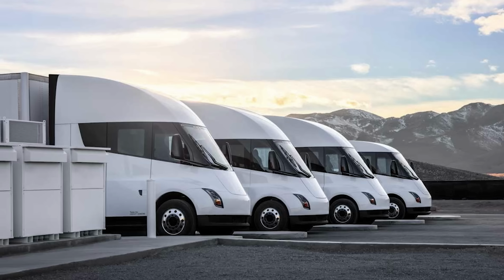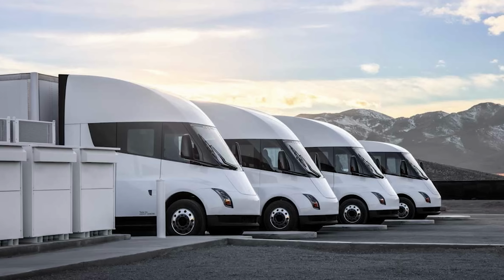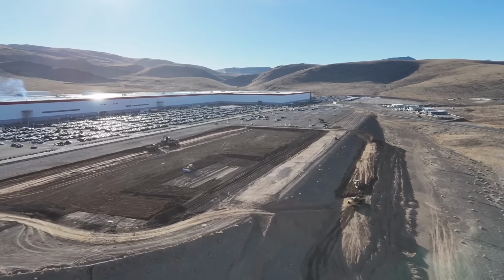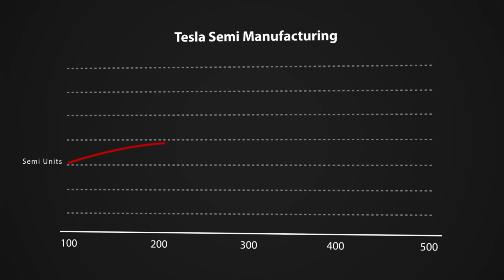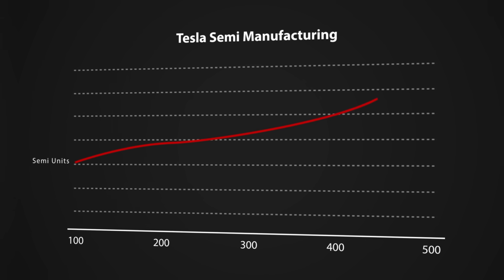And a ramp-up of semi-production can't happen without this new facility, so regardless of how the plans might have changed, construction has finally begun, and that means we'll be seeing semi-production increase in just a few months from now.